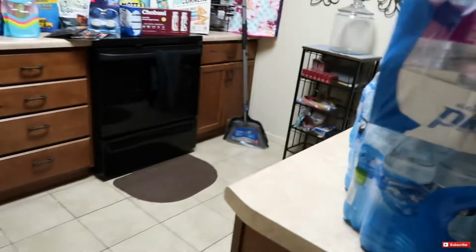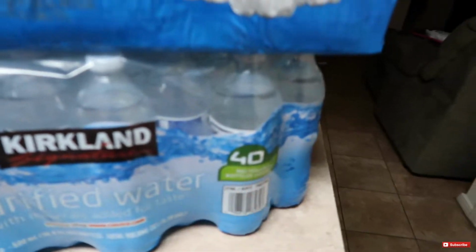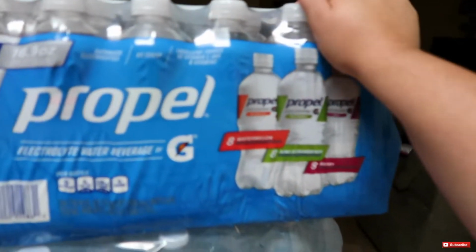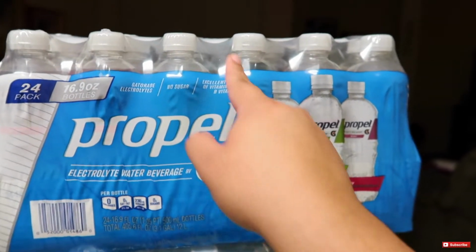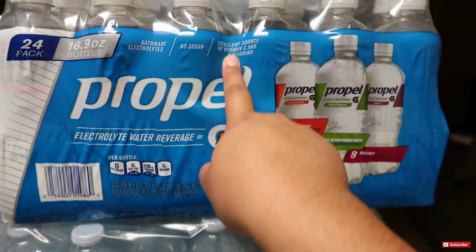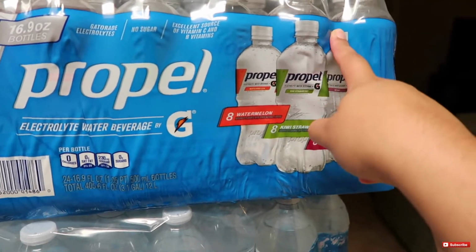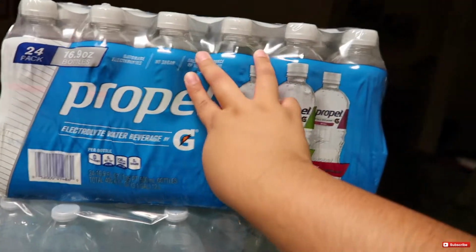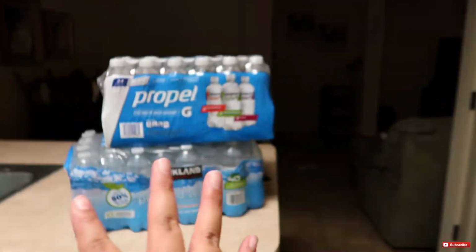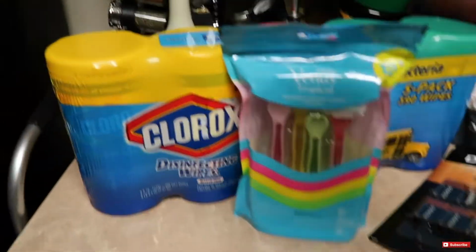So I went ahead and tried these out because it was cheaper and way more water bottles. And then we picked up some Propels. Dominic's gotten really into paintballing, so he's like, I need some electrolytes for whenever I go paintballing. So I'm like, okay, whatever. Now those are from Costco, you guys. I'm going to tell you what's from Costco and what's from HomeGoods.